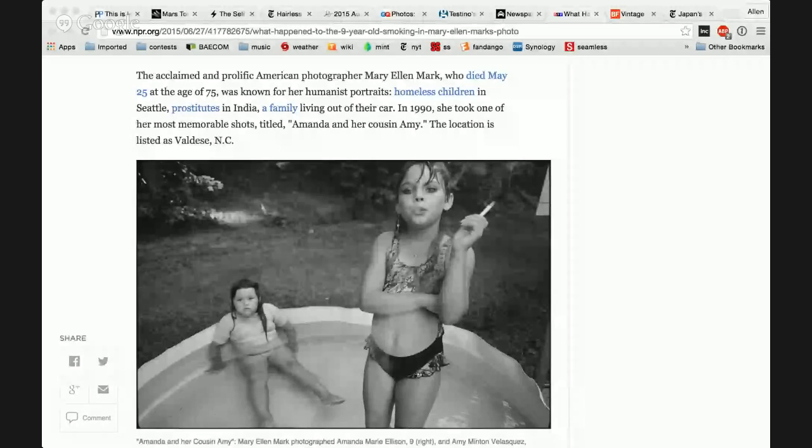Mary Ellen Mark shot this iconic photo of a 9-year-old hanging out in a blow-up pool with another girl. The 9-year-old girl is smoking a cigarette and blowing smoke into the frame and standing there like she's about 30. Yeah. And NPR did a little piece. It's a little bit older, maybe a couple weeks old. NPR did a little piece on whatever happened to this girl, kind of coincident with Mary Ellen Mark passing. And they tracked her down, which is pretty incredible.